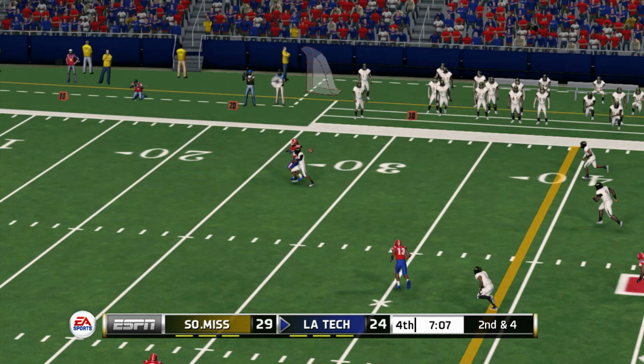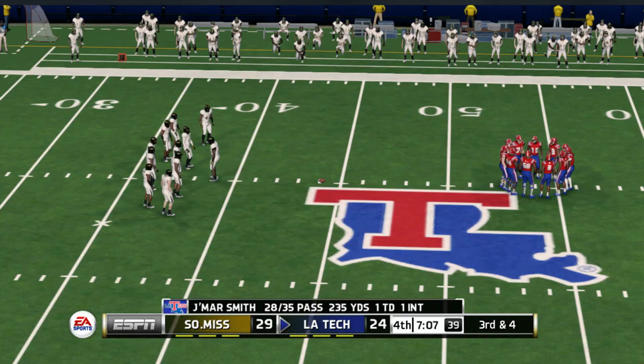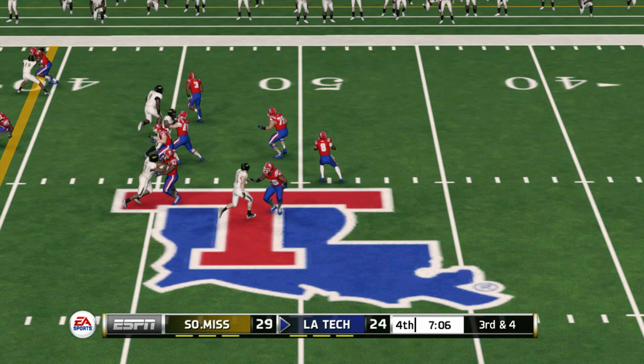On the throw, incomplete pass. Great reaction to get his hands in the way of that pass. That's not an easy play to make. So it's third down now, and they're going to need about 4. Made at the 37.